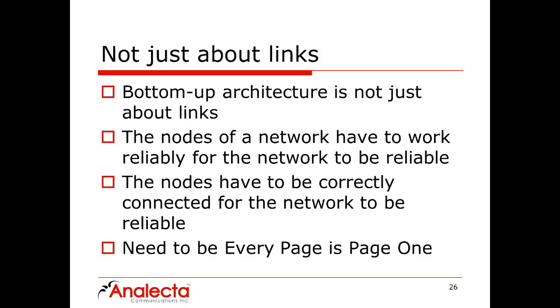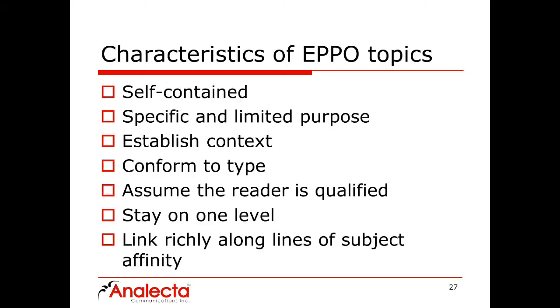In the book, I outline 7 key characteristics of every page's page 1 topics. The first is that they be self-contained, which essentially means that they should be without any kind of sequential dependency. They shouldn't assume that the reader has read something else before. They shouldn't instruct them to go read something else before. They shouldn't instruct them to go read something else afterwards. They should work as a unit.